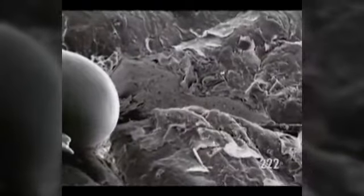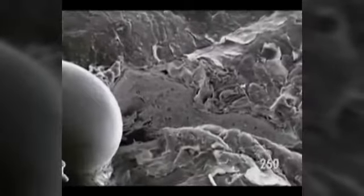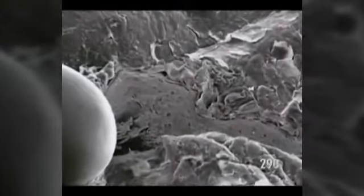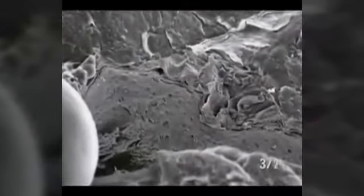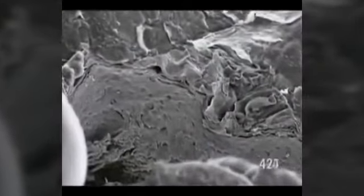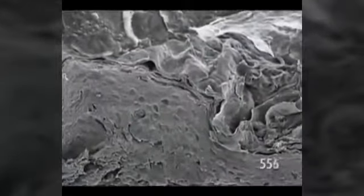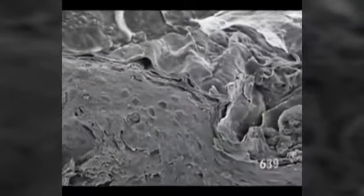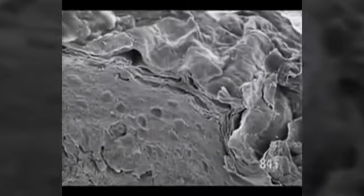A slight cut, this grey area at the center of the image, allows us to distinguish the various cell layers that constitute the epidermis. As we move deeper, we come across living cells whose nucleus we can sometimes distinguish, those regular bubbles we can see at the bottom of the screen.